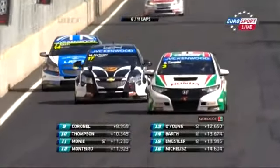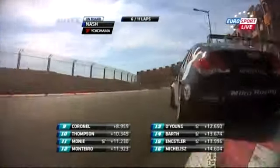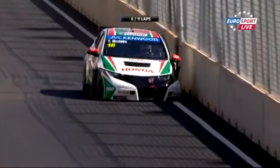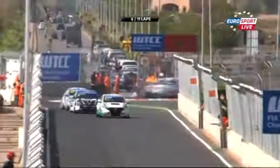Well, of course, because they're all over each other. They're fighting each other. They're battling Gabrielli. They're making him drive offline. They're all driving offline. And Thiago has walled the car again. Same corner as in qualifying. Is that the same corner on the track?